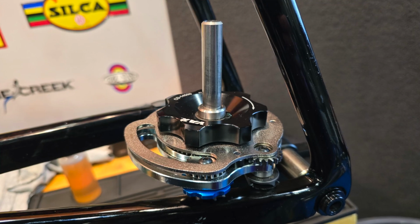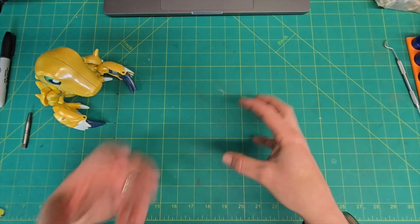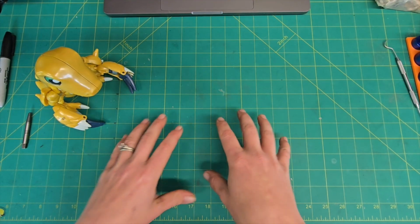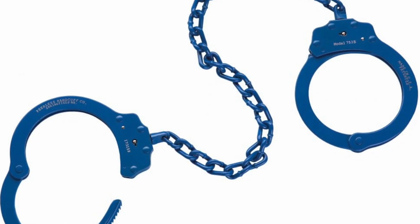So they have their disc brake facing tool that they just came out with a new version, again, iterating. Then they have lots of other tools as well, but the frame tools are what people used here. By the time I knew about VAR Tools truly, I already was well entrenched in the Park Tool cutters.